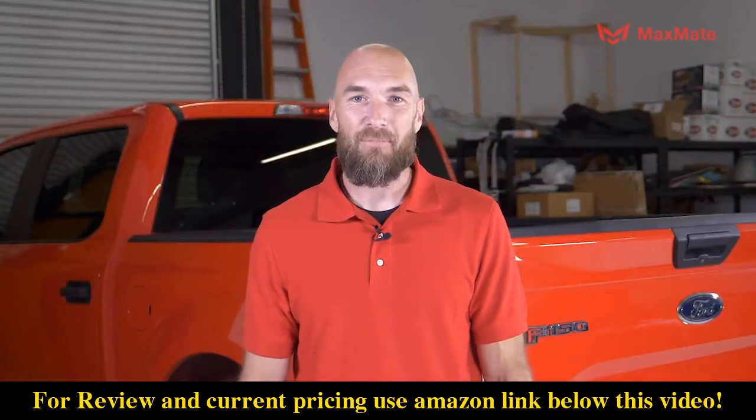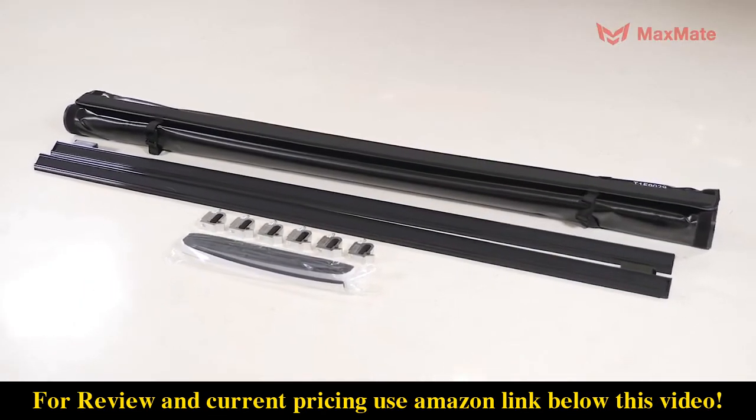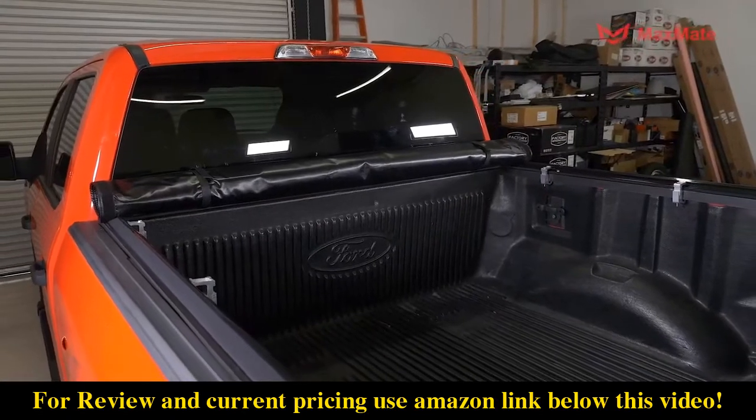Hi, I'm Sean. Today I'm going to be showing you how to install the MaxMate soft roll tonneau cover on a 2021 Ford F-150. This cover is best for those who can keep it installed and are looking for the maximum truck bed opening when rolled up.